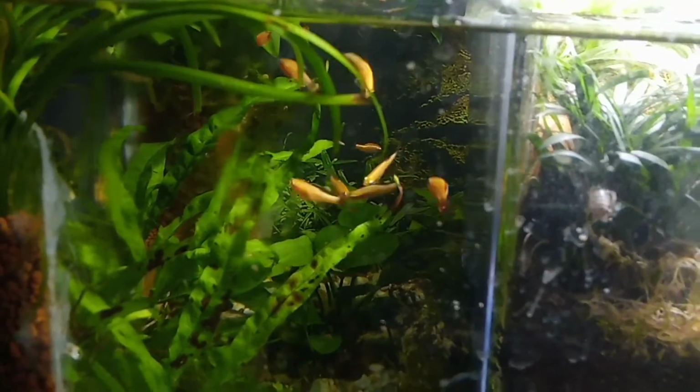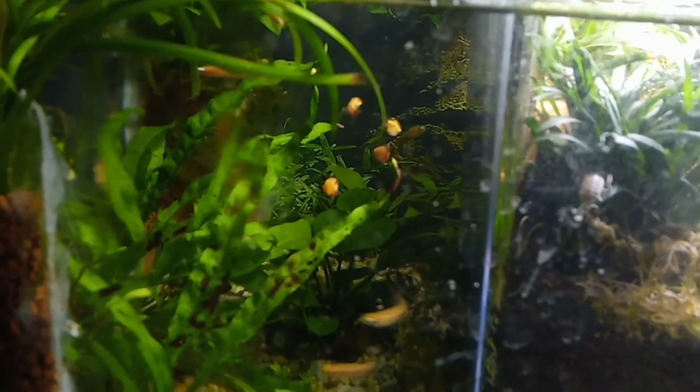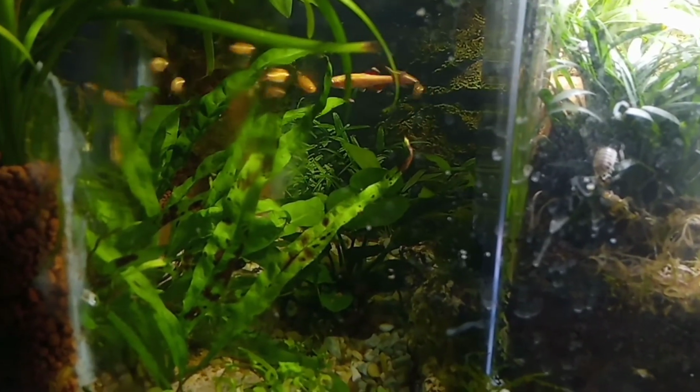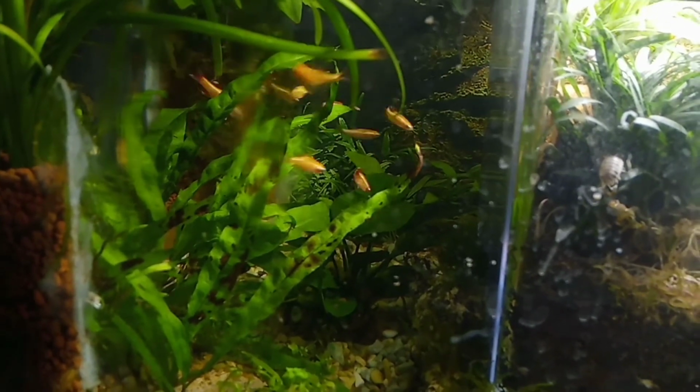I just seem quite excited, to be honest. I can't wait to see them all as they get used to this new setup and their surroundings. I think they're going to do really well in this tank.